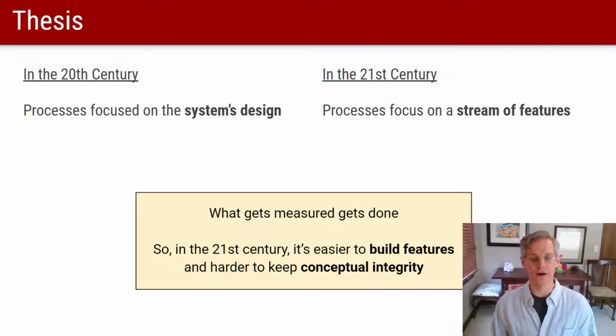And what I've noticed here is that overall, the old saying is still true. What gets measured gets done. So in the 20th century, we were optimized for the design parts, and that is the part that we got done. And as we moved into the 21st century, as we started to focus on the stream of features, we were measuring the stream of features, whether it was quantifiably or not.